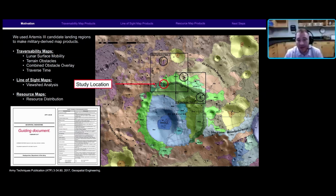Following the approach of the U.S. Army and the NGA, we first identified standard operating procedures from the U.S. Army's Army Techniques Publication 3-34.80 for Earth-based maps that focused on trafficability, communications, and defense. The following is not a comprehensive list of all the specialized maps that the U.S. Army produces, but these are the most relevant to the Artemis initiative. These products being traversability map products such as cross-country mobility maps, linear obstacle maps, combined obstacle overlays, and traverse time maps. We also have our line of sight map products such as viewshed analysis maps, and lastly, resource map products such as construction resource maps.